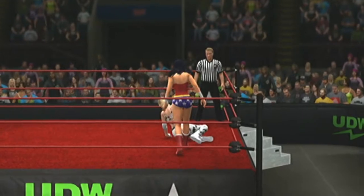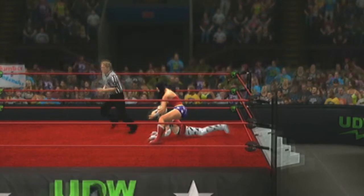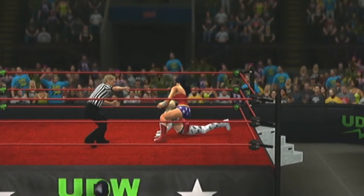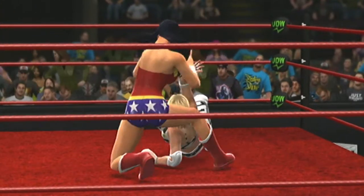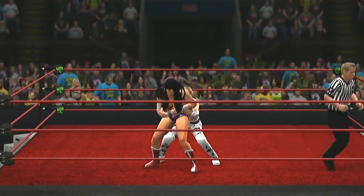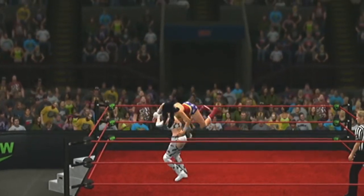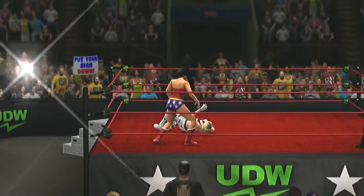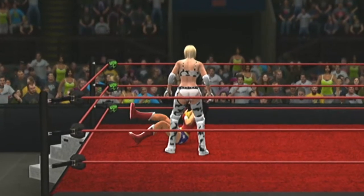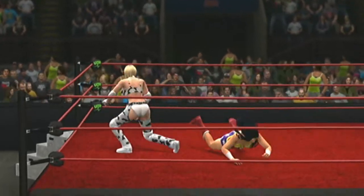Nice reversal. Submission hold locked in. We may see a tap out right here. I couldn't stand being in a hold like this unless she's the one applying it. She's able to break out of it. Each of these competitors is looking for the slightest hint of weakness in the other. Oh, what a counter. No! Just a little too slow there. And there's the speed of Tornado.